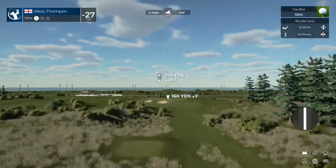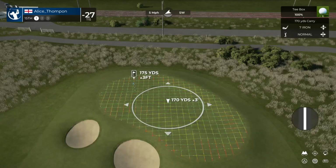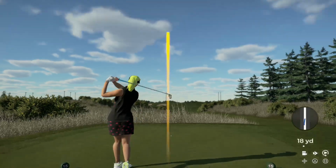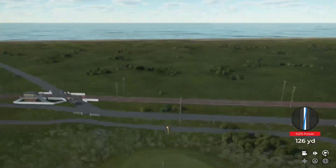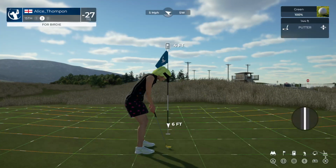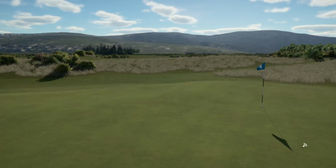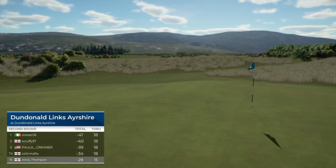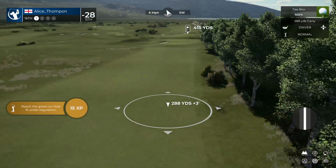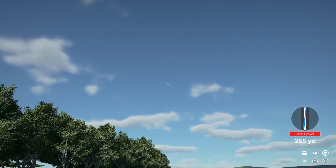Have fun here on this par 3. Pin high on that approach. Nicely judged. Oh, yeah, that's great stuff. And you're teeing up on a par 4 for this one. I think you're going to wind up in the fairway off the tee here.